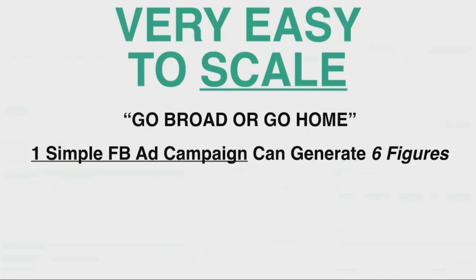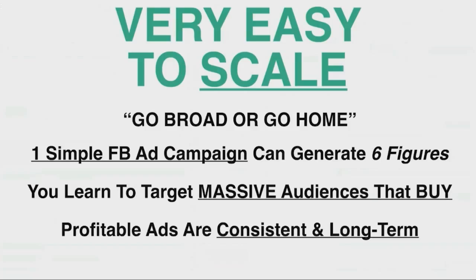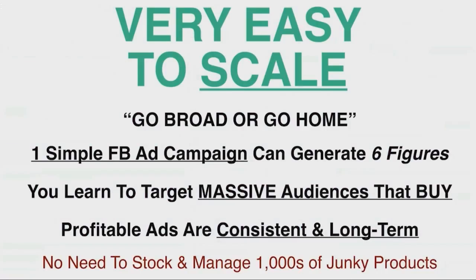Here's the key. Write one simple Facebook ad campaign and generate at least 6 figures. All right? Target massive audiences that buy, not people that are going to ignore your ads. You want people to buy. And these are profitable, consistent, long-term, sustainable campaigns. And there's no need to put 1,000 pieces of crap on your website. We're talking about a few products that you can maximize and scale to the moon and back.